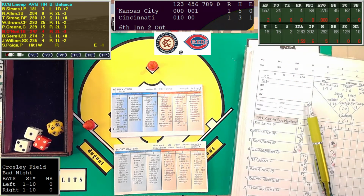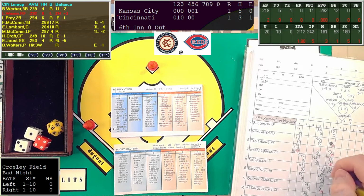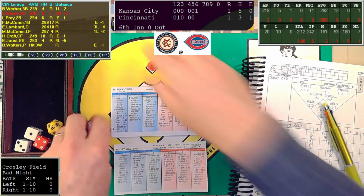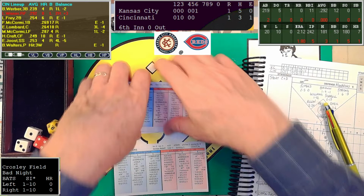So another defensive gem here, as McCormick possibly saves the game. We'll say that's 3-1. So a big threat there, but able to hold the Monarchs to 1 run. So they get 1 run on 3 base hits. There were no errors. They left 2 runners on. They've left 5 on in the last 3 innings, the Monarchs have. But they did tie it up. So we go to the bottom of the 6th, 1-1. Got a good game going.